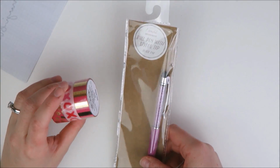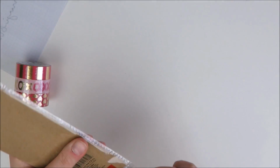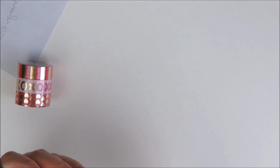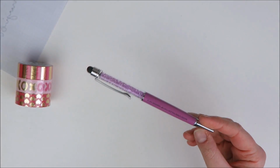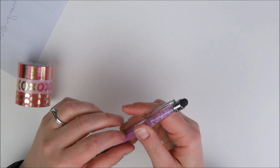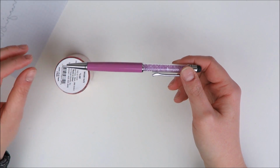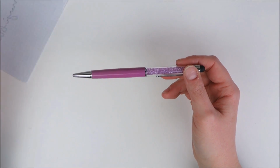And then next up is just a small little haul from Target. I picked up basically a decorative pen from Target. So I've been seeing these all over Instagram, and it's basically like a Pen Gems knockoff. Let's be honest, this is totally a Pen Gems knockoff. I do not have any Pen Gems pens.